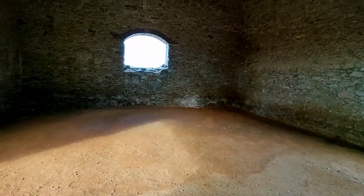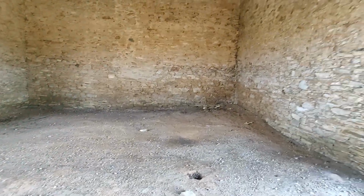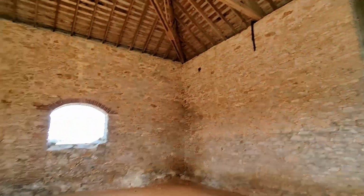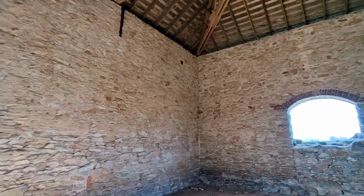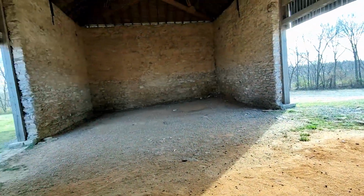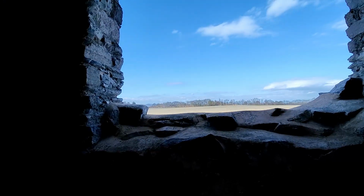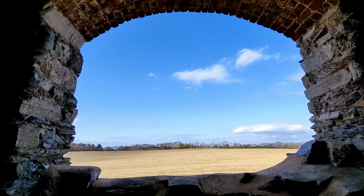You can imagine they probably put hay in here, or maybe they used it as a stable at one point. It was a very active farm, and I'm sure during the battle they probably took refuge here. Very big dirt compacted floor here. Obviously very old. Pretty cool. And then out the view of this window, you can see the valley there, some of the mountains in the background. That's really a great picture.